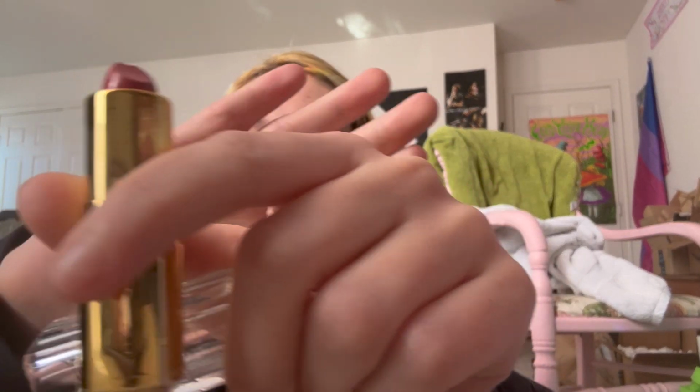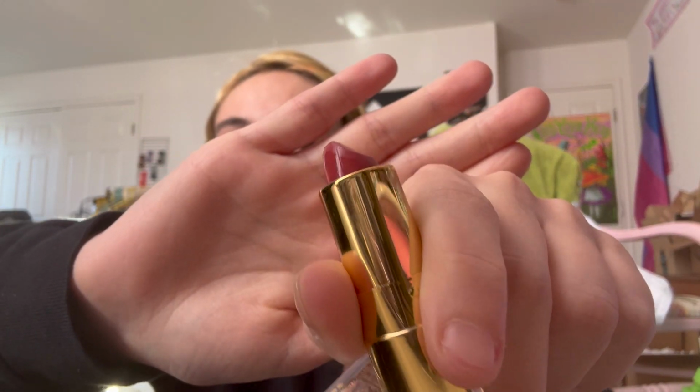I have this lipstick called Appeal. My mom gave this to me. The packaging's really pretty, and the color is really pretty too. It is like a pomegranate color, but again, I just don't use lipstick, so I'm gonna give this away.